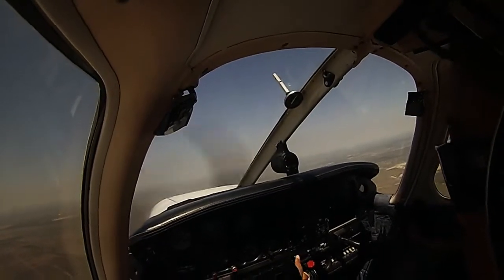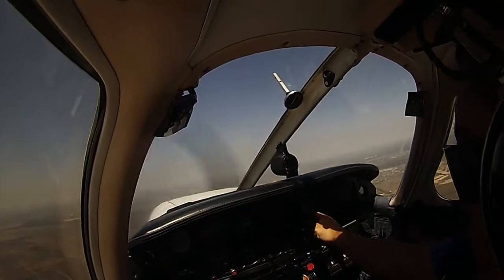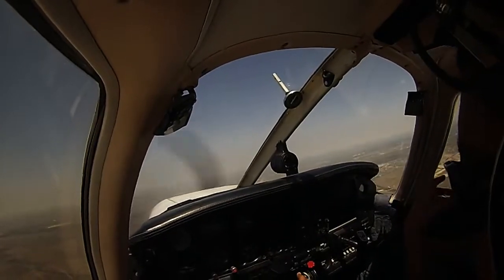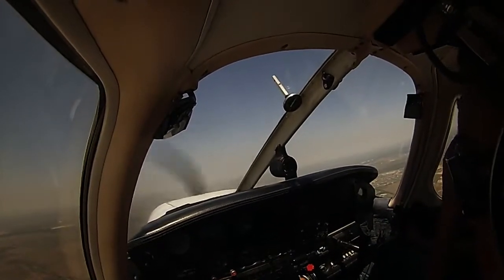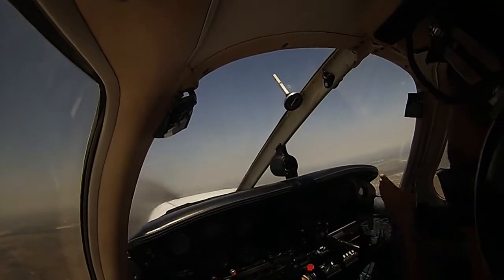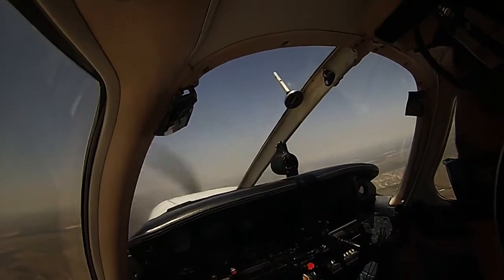You could also, if you're going to be doing stops at different places, create your own flight plan and put different waypoints on here. If you're going to College Station, then you can plan to go somewhere else. You could also put waypoints on the flight plan, then you could fly directly to those things. You could also put VORs on there, fly to VORs.